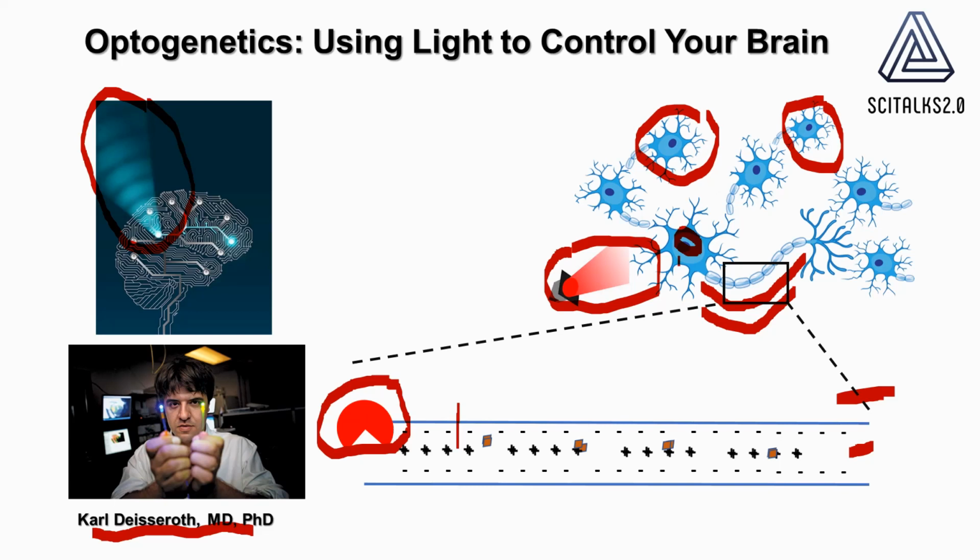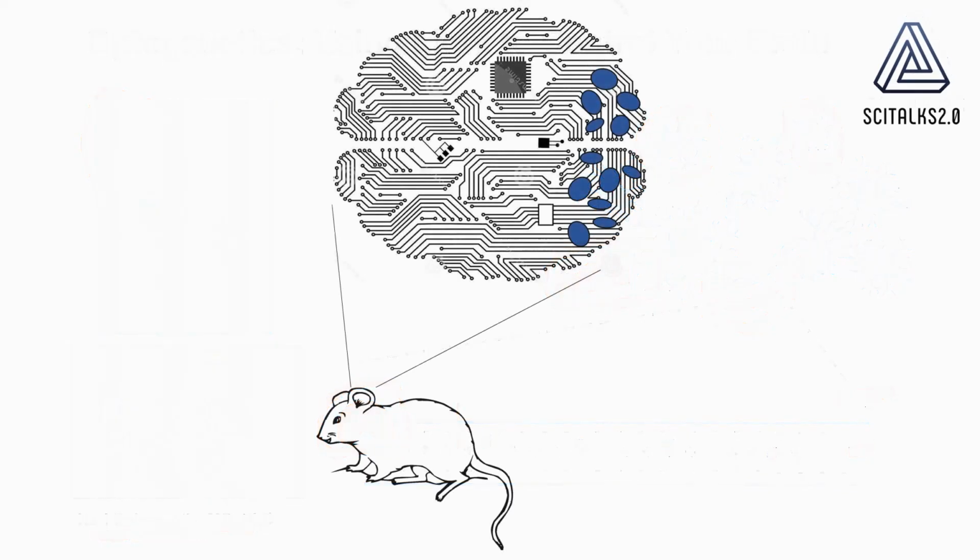So how did these researchers use this exciting technique to answer one of the fundamental questions in neuroscience? Well, let's imagine here a mouse, and we zoom in to its brain. And inside, let's depict the brain as a circuit board, the same kind of circuit board that you find inside your computer. So all of these connections are different neurons connected to one another.